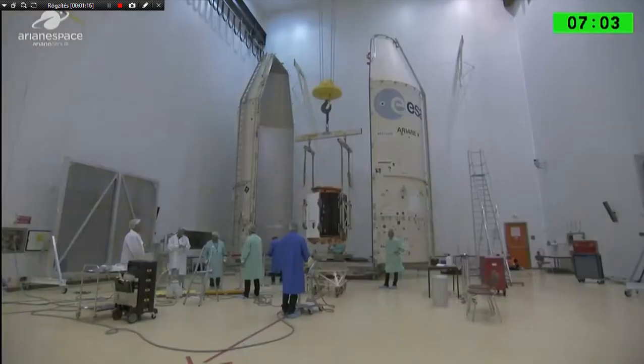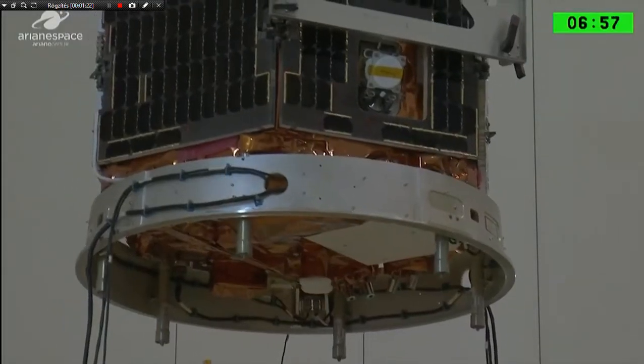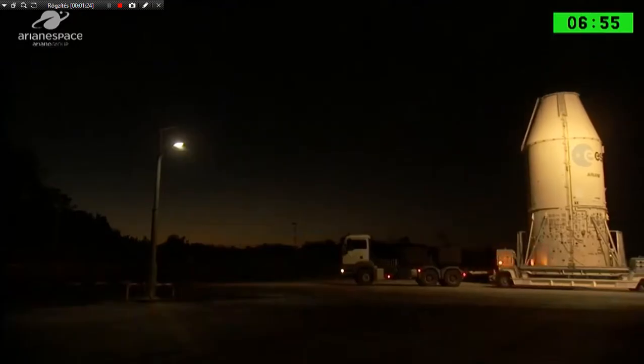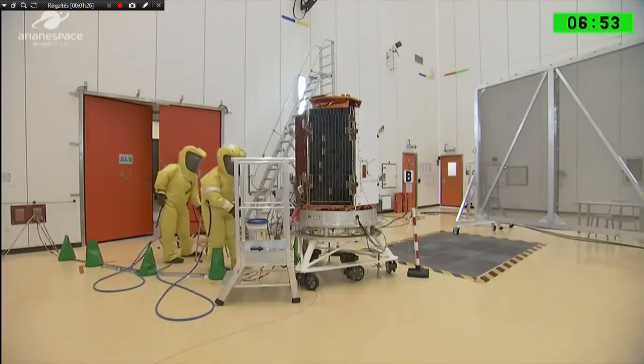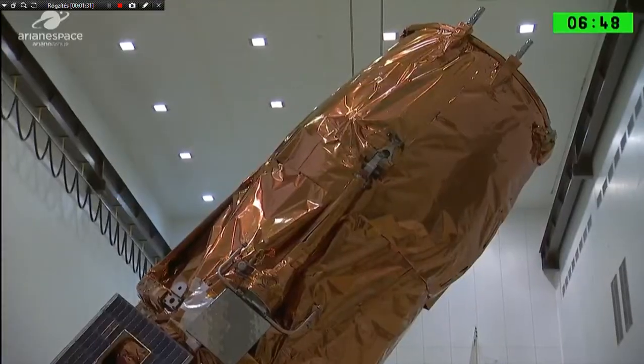After the electrical and fluid health checks, followed by the solar array deployment test, VENUS was transferred June 29 in the S2B filling hall for the tank fueling with hydrazine. Before fueling, VENUS was assembled to the separation system named SEER, a dedicated customer operation. VENUS, a mono-ergol satellite, was fueled and pressurized July 4 and 5.